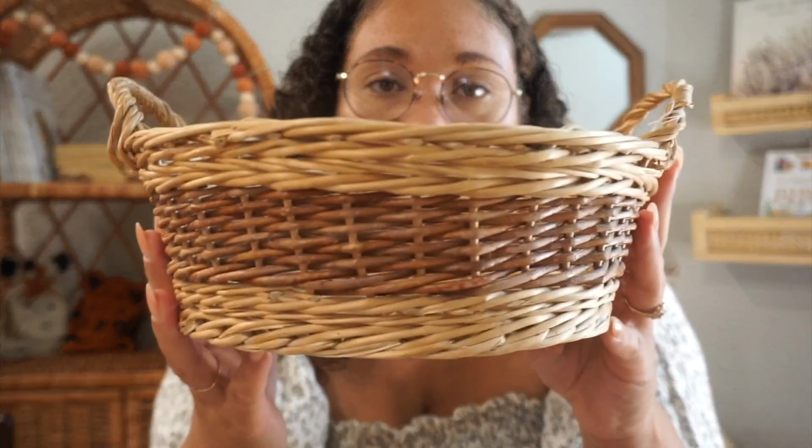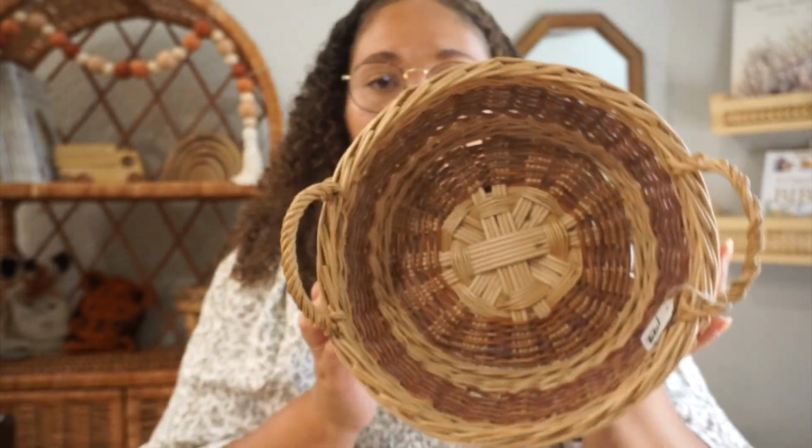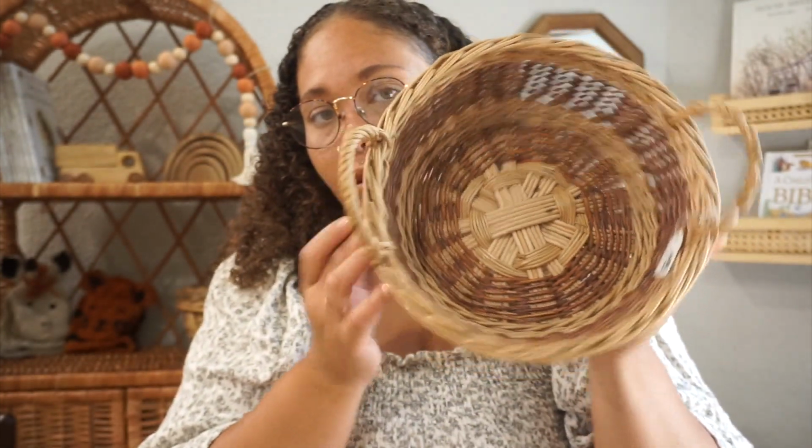And then I found myself a basket. So the other ones were really for the kids, and I found this one. Is this $1.90? This one was $1.99 as well. This is like the cheapest place I found for baskets by far. How pretty is this one though? It has different colors of brown. Beautiful. So I love that. Like I said, you can never have enough baskets.